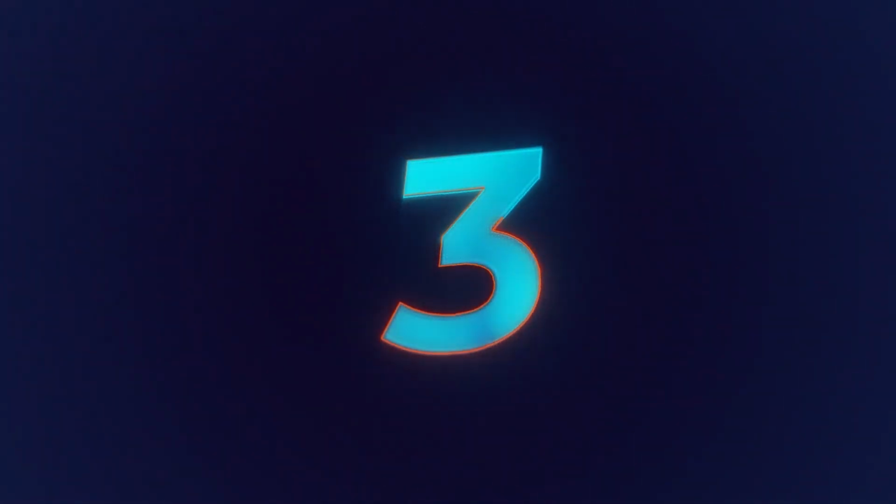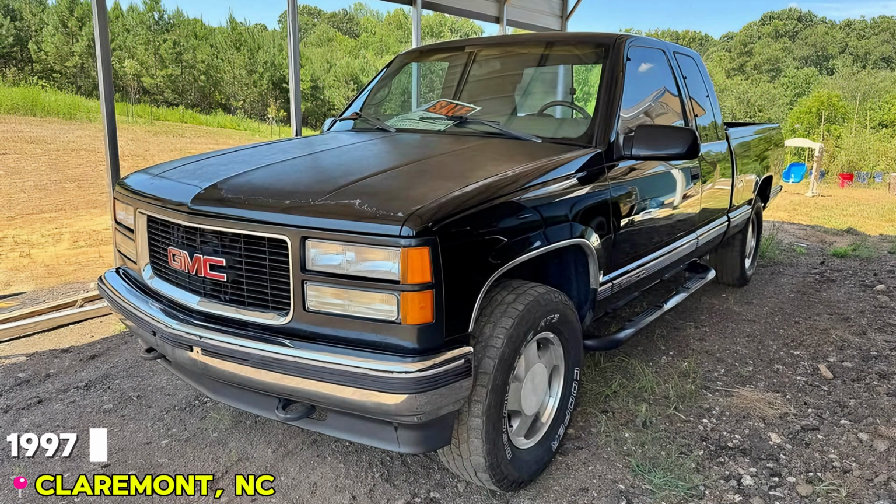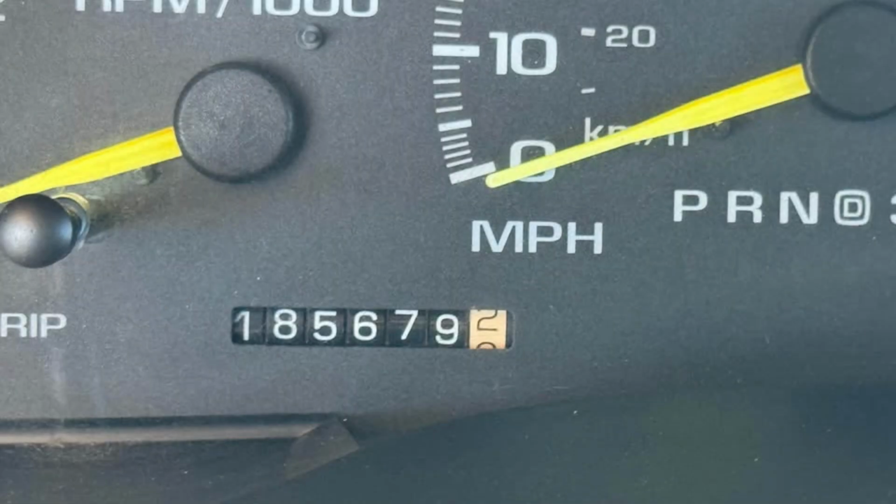Number 3. 1997 GMC Sierra 1500, price $8,000. With approximately 186,000 miles on the odometer.